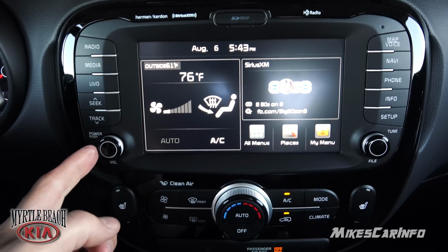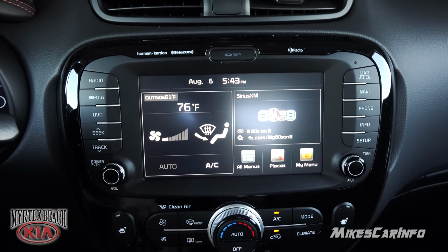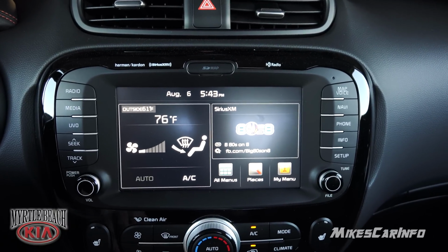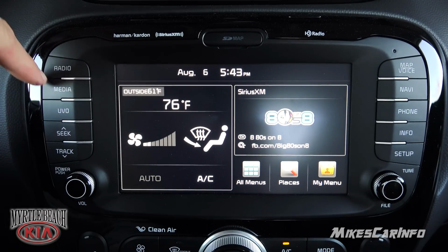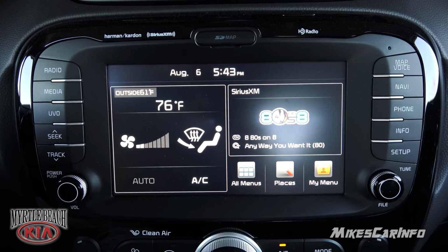And it has a traditional volume and tune through the stations. A lot of people really want to have those knobs because they're just so accustomed to it, and it's convenient too as well. Okay, so you also have some physical buttons around the screen as well, just to give you some quick access points.